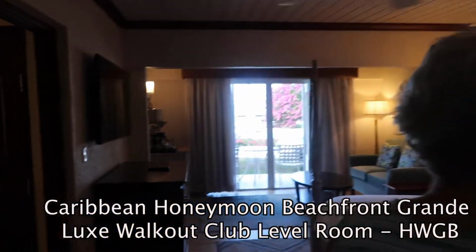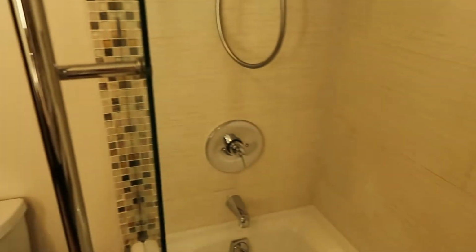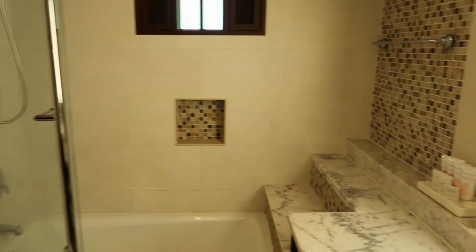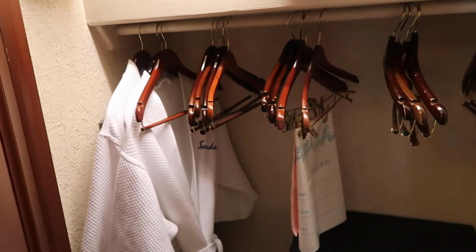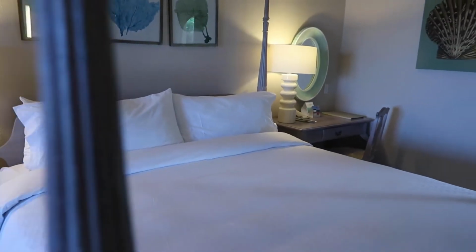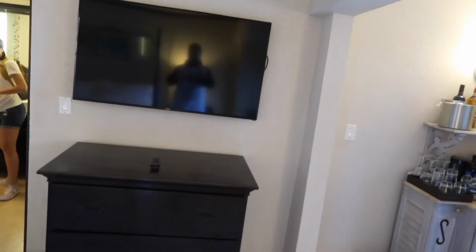Look at this. Honeymoon Grand Lux Walkout Club Level Room. What category is this? HWGB. Should be on page 5 at the top. HWGB. Anybody can use them. And you also have a view of the wedding gazebo.